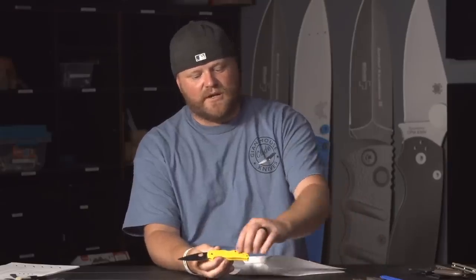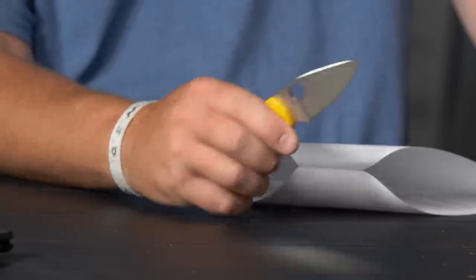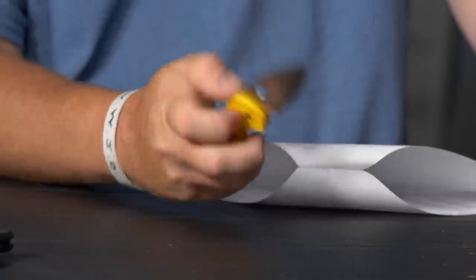Spyderco has that lightweight grip. They got that down. I'm not kidding, that thing is not going to move in your hand. And here's the thing. There's a lot of diving knives, a lot of fishing knives, and I consistently hear over and over again, Salt series. There's a reason that series is so popular for those uses. They're some of the best if you're near water.